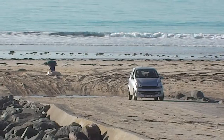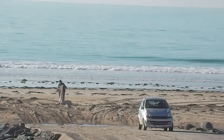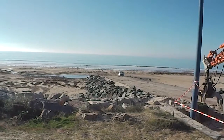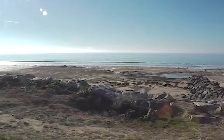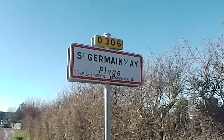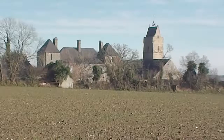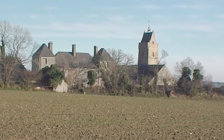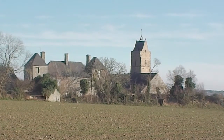By coincidence, I found myself at roughly the same place I was a couple of weeks ago, Saint-Germain-sur-Ay. Someone collecting seaweed. This is Saint-Germain-sur-Ay, with what looks like a fortified church.